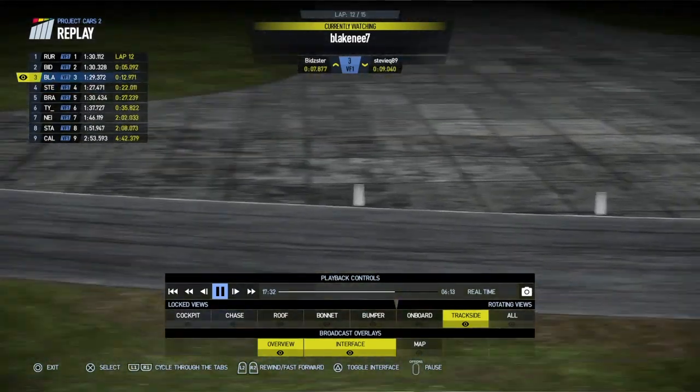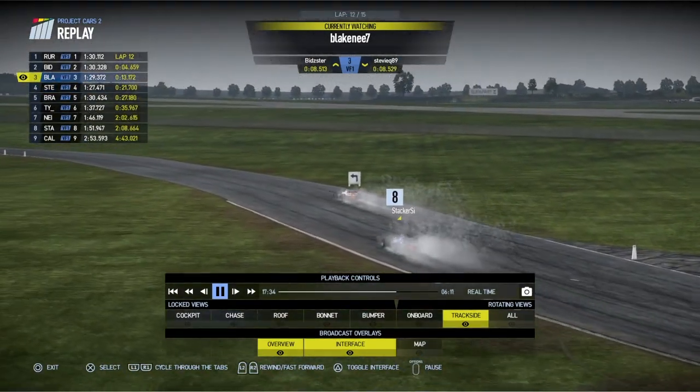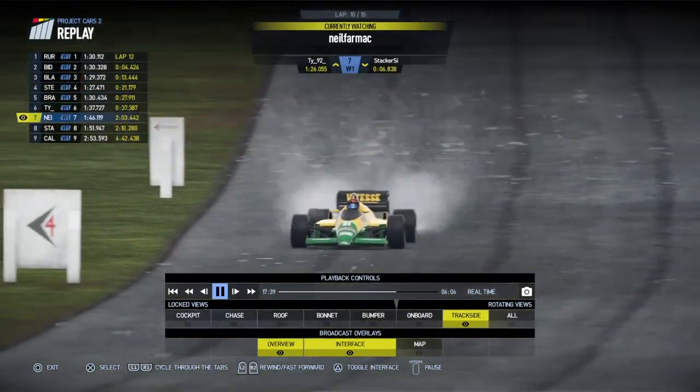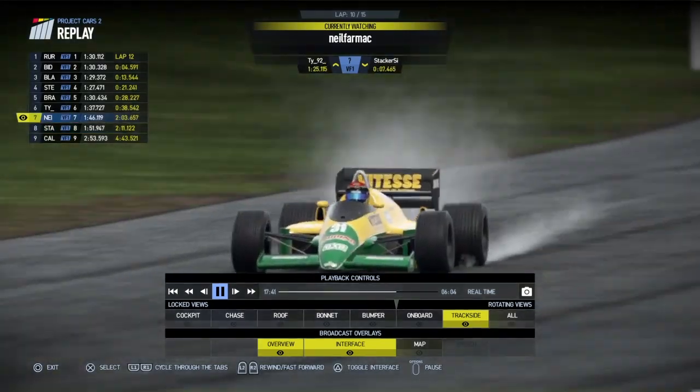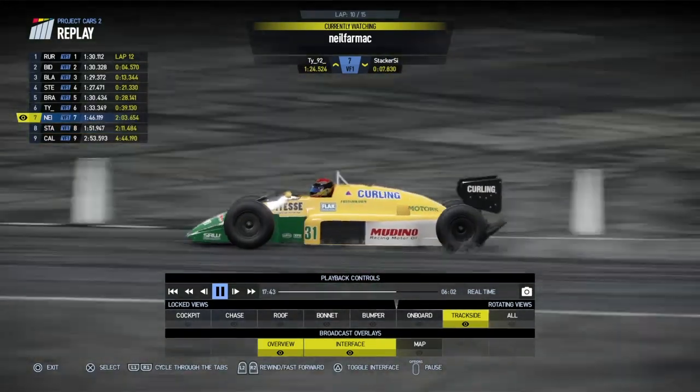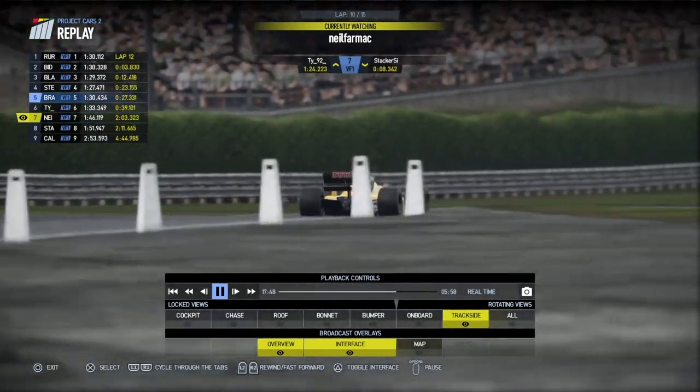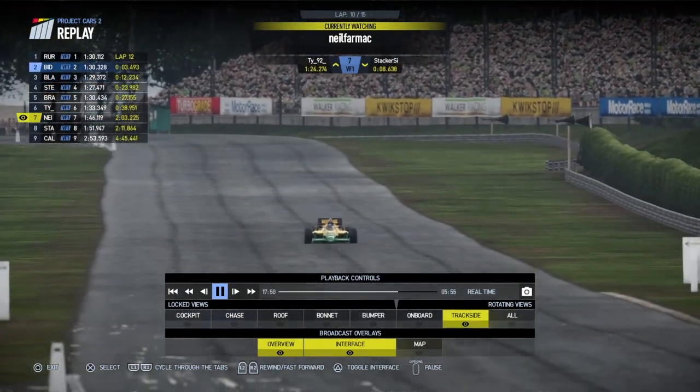Blakeney still has about a 7 second gap to Bidzster as he goes through to lap Stacker there as well. So Stacker and Callum are really struggling in this one, but Neil's not that much further up the road. He's only at the end of the straight, so Stacker, if he can keep his head down and Neil makes a few mistakes, he could end up with a 7th here. You never know. You'll have to watch to the end.